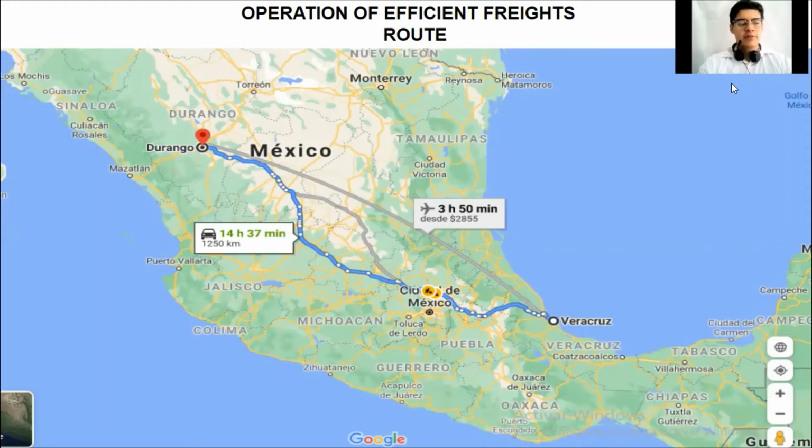Well, moving along, we have the operation of efficient freight route. Efficiency is quite important when it comes to transportation, due to all the costs involved. For instance, we must pay salaries, gas, tolls, maintenance, etc. Another important issue is the quality of highways in Mexico. In case a road is being repaired, a different way must be taken.